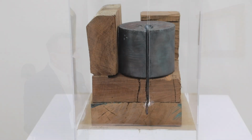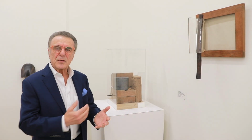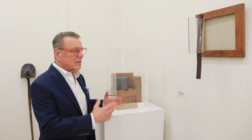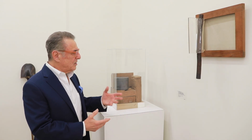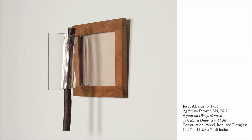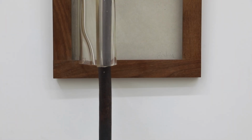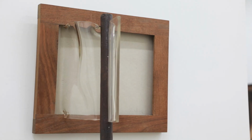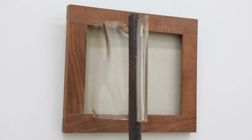Surrealism's impact is felt throughout Europe, even for those that don't really align themselves as surrealists. Here we have the alchemy of this remarkable sculptor, Jordi Alcaraz. You see the conceptual workings of an artist who has broken the frame, creating works that have as much to do with our relationship to the work, the space between, and the evolution of a work's making. Indeed, this is entitled "To Catch a Drawing in Flight." And you see this undulation of the whole work released from its frame.